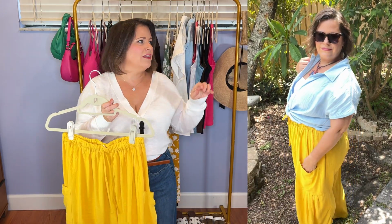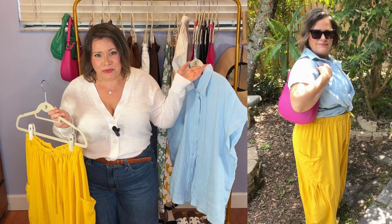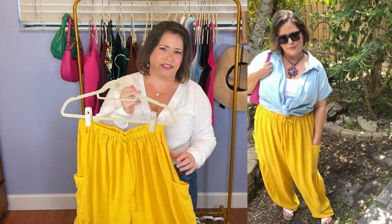And I'm pairing it with the blue cotton button up that's just like the white one. I got it in 2 colors. And this, by the way, comes in 12 colors. This is a great find, by the way. It's 100% cotton. Very comfortable, very nice for summer.